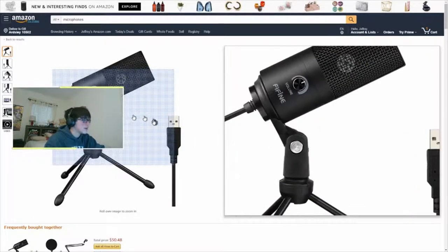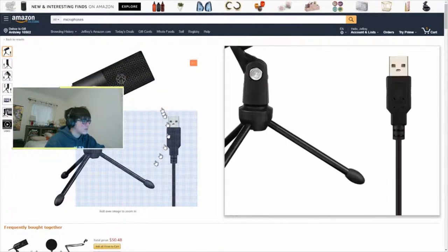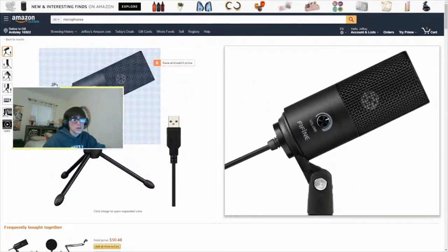I was actually thinking of getting this one. I don't know if I should move my face cam. Why is it so laggy? Maybe it's just a TV. I'm using it as my second monitor.